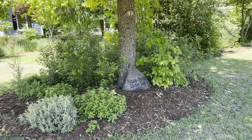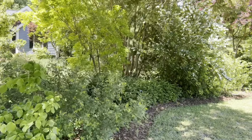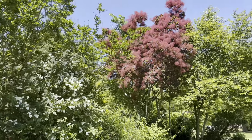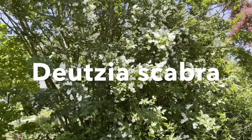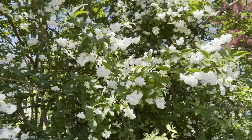So out here on the very front border, we just had a garden tour end, which is why I'm a little late to get this garden tour up today. But the view out here is really sort of at its peak with the Cotinus in full bloom and the Deutzia, which is also sometimes called Deutzia. I don't know that it matters. I learned it as Deutzia, so that's how I say it.